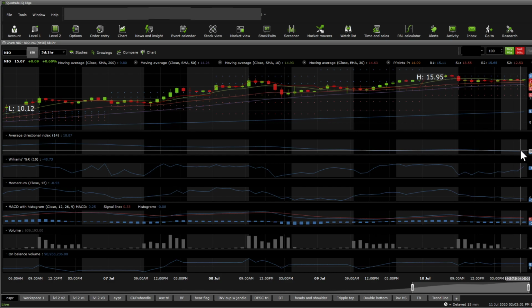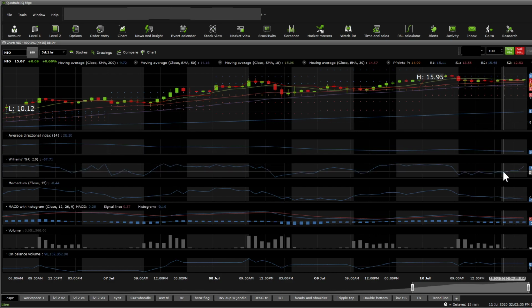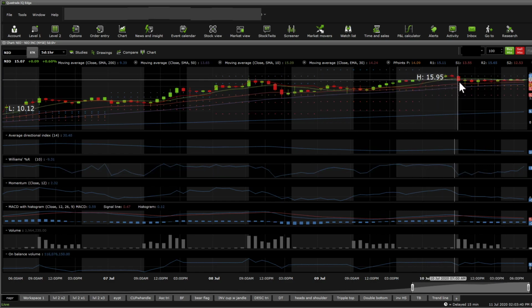Now, the average directional index shows a sloppy movement for the next day or so. The Williams %R seems to be at a more neutral level during the day after a little bit of selling off. So on a 1 hour perspective, that's what you're getting.